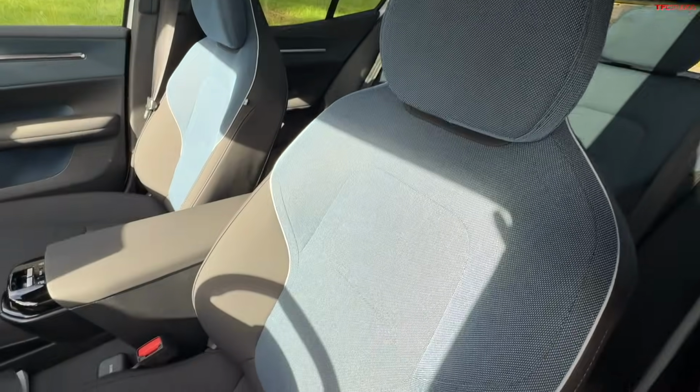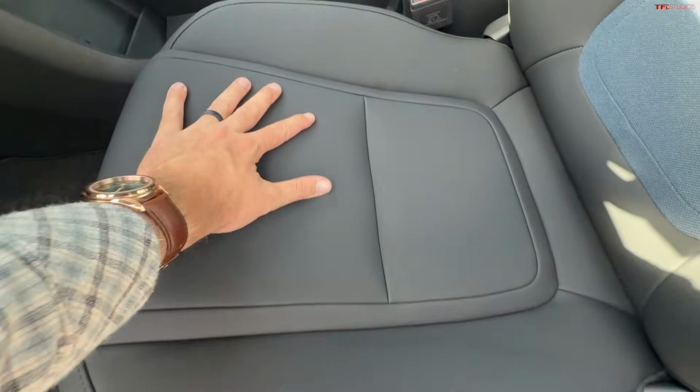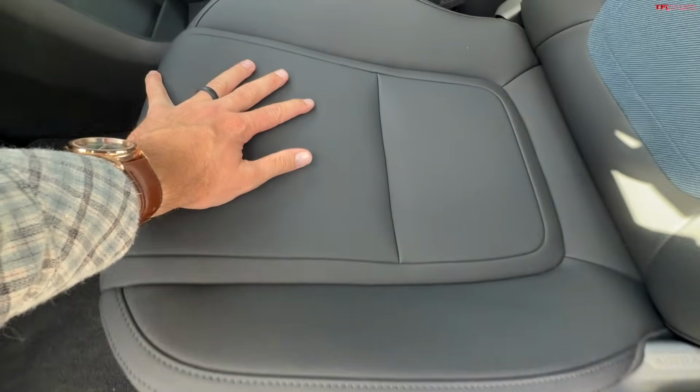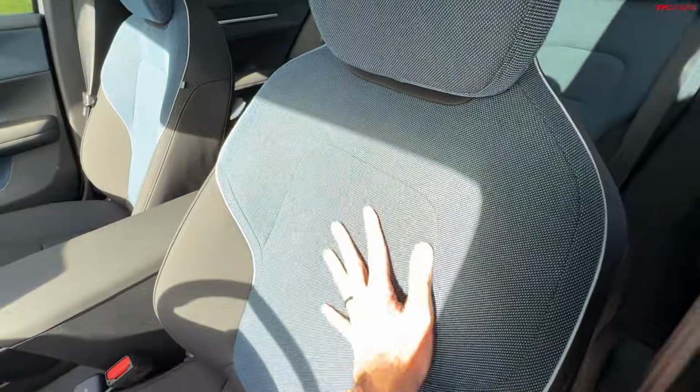Now, I really dig how different Volvo's trying to be with this EX30. I love these seats, which have kind of a two-tone neoprene, very durable finish at the bottom. It's not a leather, it doesn't feel like a leather, but it's also not trying to be a leather. And then we've got this mesh woven material on the top and there for the headrest.